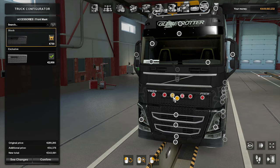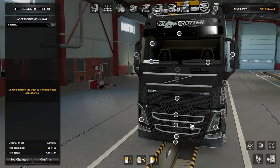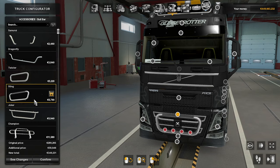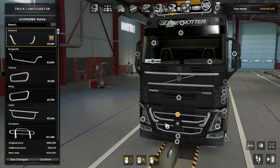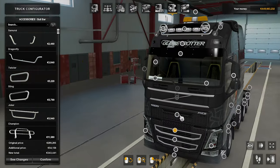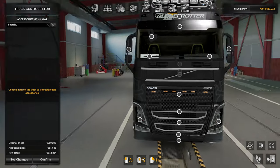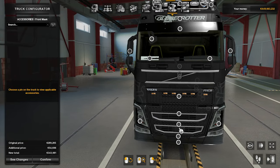No, I don't want that. Let's remove it. Go down to the bull bar. These bull bars are so bulky and it looks ugly. I don't want any bull bars, man. Let's go with the normal lights here. Let's go for light chrome or yellow chrome. That looks okay. It's not too much.